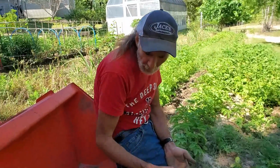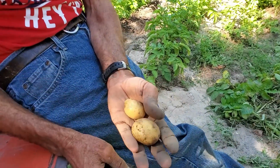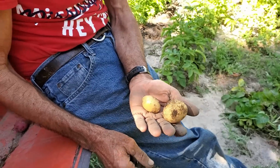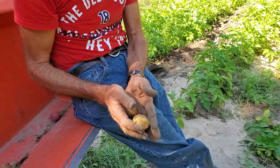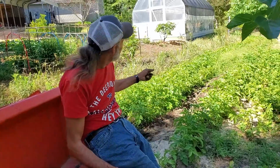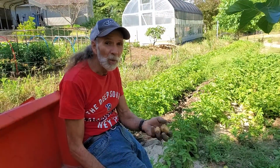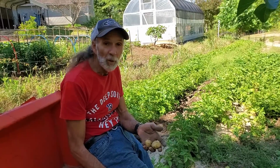And then we have the German butterballs here. Now this, to me, it's just a good eating potato right there. We ate some the other day, the good creamy taste. They call butterball for a reason. They got a buttery taste to them, really nice. And just like the Kennebec whites, the German butterballs are still pretty and green. So we're hoping that they continue to grow on too.